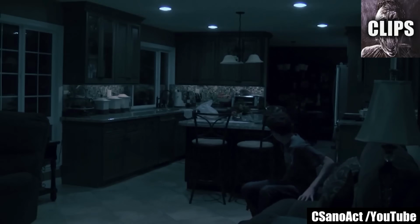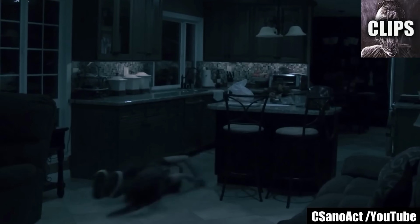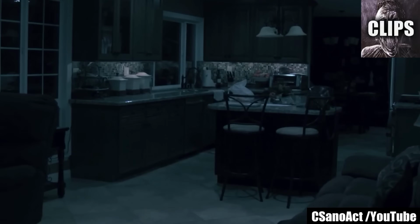Is this ghost hinting that he should get his homework done? Or does this house have a serious poltergeist in residence? It'd be hard to ignore after an incident like this.